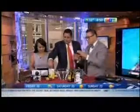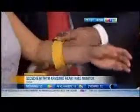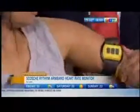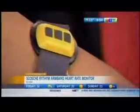Next, Rhythm. Yes. So this is Scosche's Rhythm heart rate monitor. Unlike the older heart rate monitors where you had to put a strap around your chest, you've got the armband, which basically Bluetooth syncs with your Android or Apple device. It'll track your calories burned, your distance traveled, and also play your music so you can be on the go that way. That's another great gift for Dad to keep him fit.